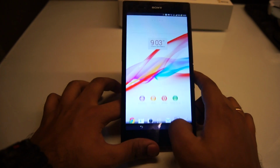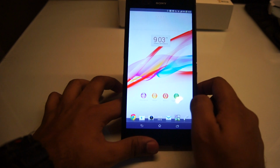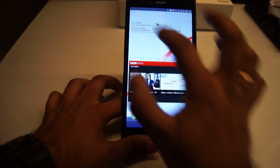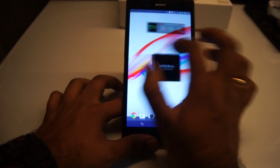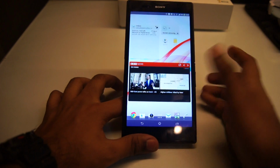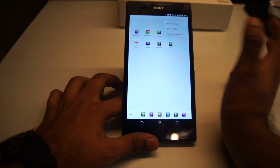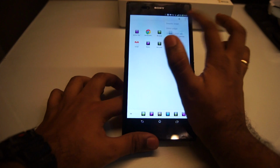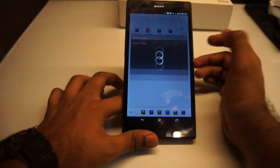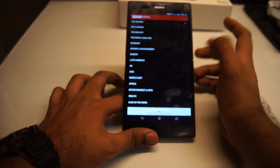In fact, you can convert your own widgets into these small apps. Let me pick the BBC News. What you can do is you can convert this into your small apps. You can add your widgets. So I'm just going to select the BBC large, select this, and then click on OK.